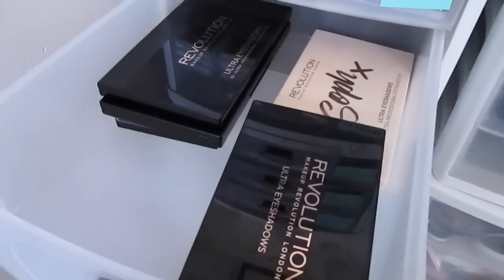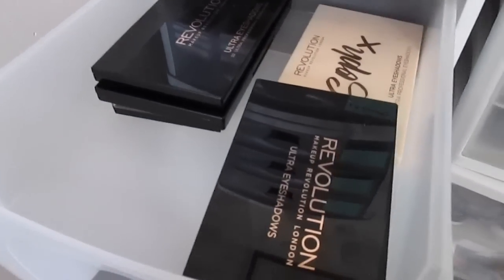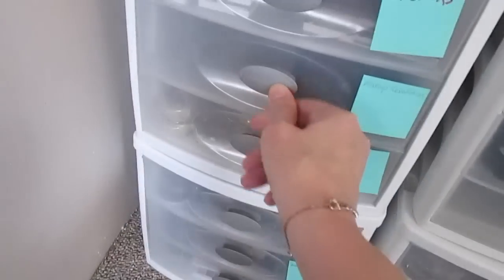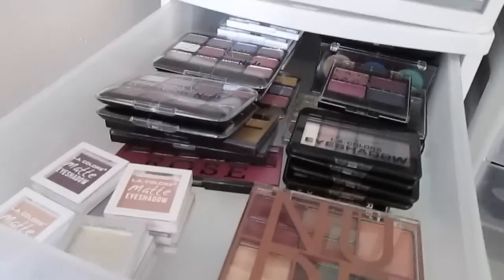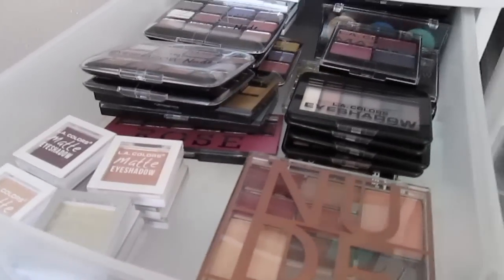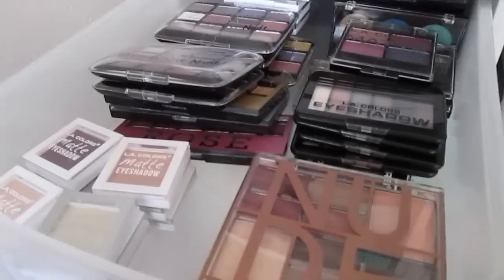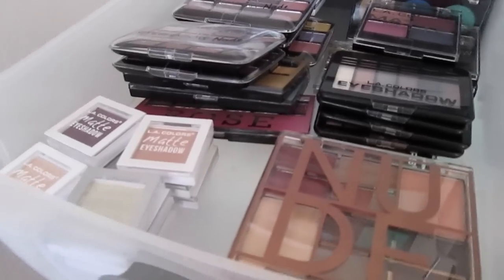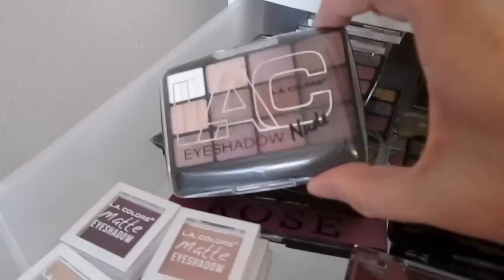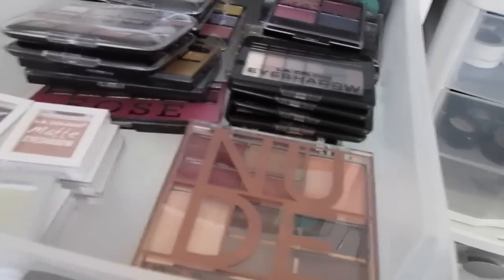This next drawer is Makeup Revolution. Some of these I bought myself, some of these my friend June sent me as gifts. And this is my LA Colors drawer, which used to have almost nothing in it and now has tons because I've been on an LA Colors kick lately. And you can get LA Colors at Dollar General or Dollar Tree or Family Dollar.